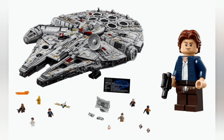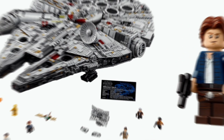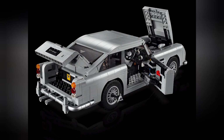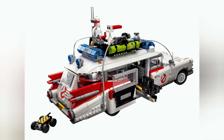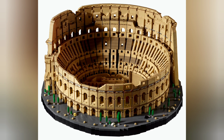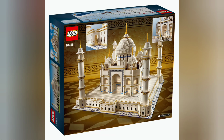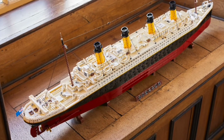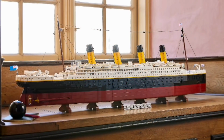However, there is a difference to, say, this Titanic set and, for instance, the James Bond Aston Martin or the Ecto 1 or even the UCS Slave one. And hear me out, because the Colosseum and the Taj Mahal have the exact same problem as the Titanic. They're certainly not like the Ecto 1 or the Aston Martin. Sure, they are beautiful representations and are highly accurate, but are they good LEGO sets? I'd suggest they aren't.